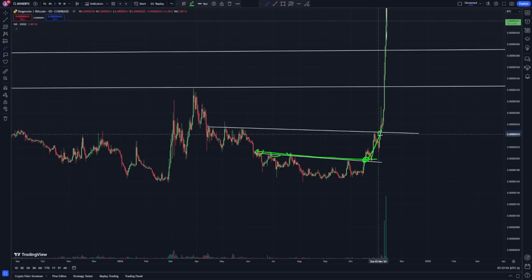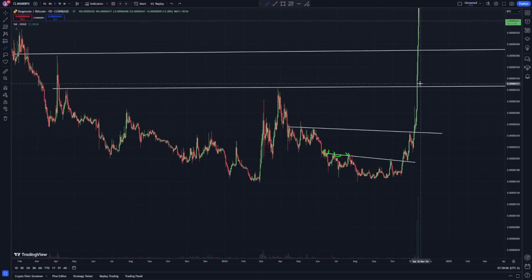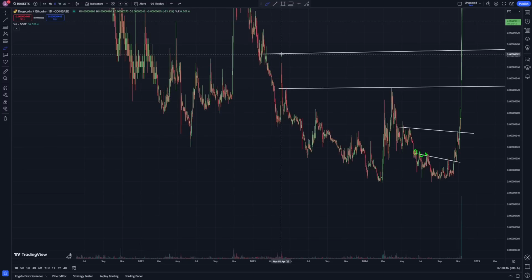We went and tested the next previous resistance, giving me this trend line. Came up, tested that, broke through it. Once we broke through this one, green candles, like hardcore green candles. And then we went up and tested the next previous resistance, something like that, broke through that, hardcore green candles. And then we came up and tested the next one. We have resistance right here, giving me that trend line, came through and broke through that one.